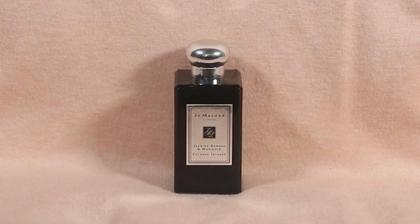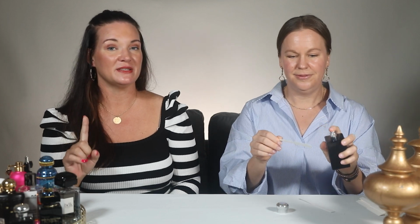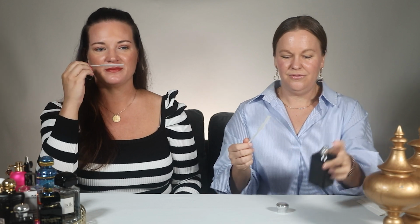We are going to start with Jo Malone's Jasmine Sambac and Marigold. These are not in any particular order, just what's currently on my perfume counter, my rotation. I've smelled this once at her house, and I've thought about it many times since, so I'm really excited to smell it again. It's very beautiful. Oh my gosh, it's so good.